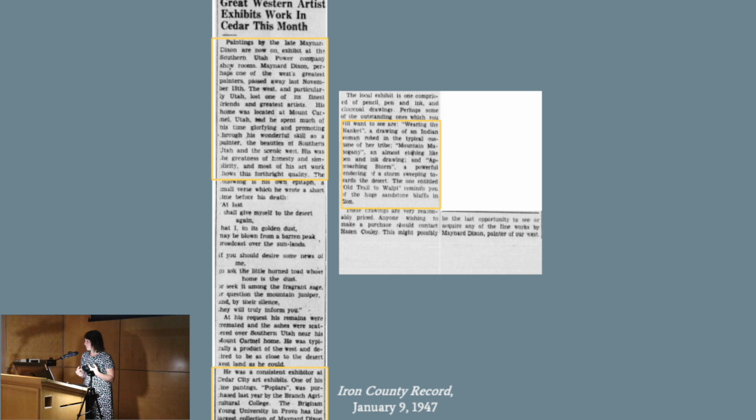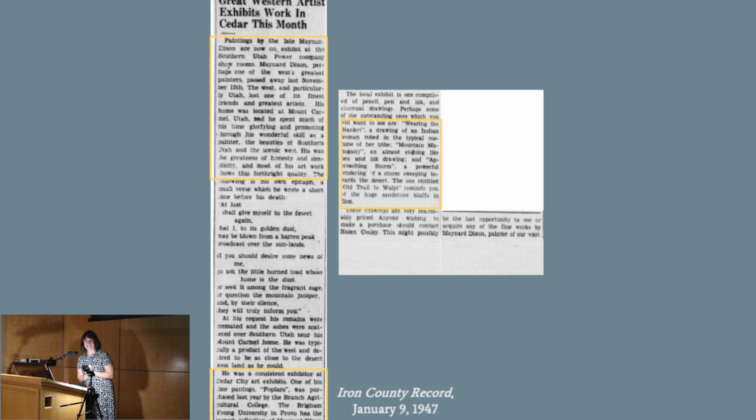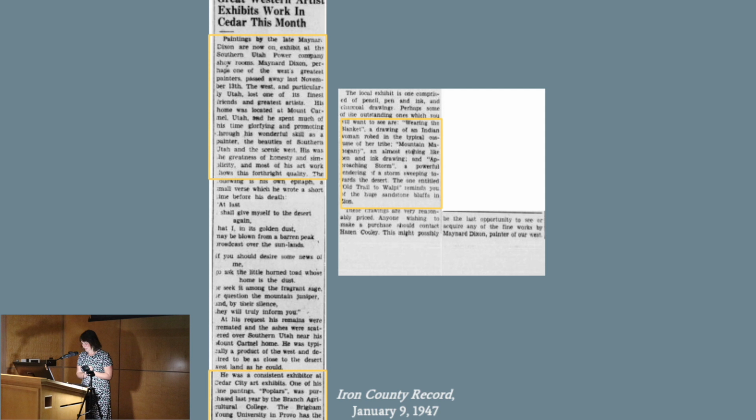And then it says at the bottom of the first column, he was a consistent exhibitor at Cedar City Art Exhibits. I'm not sure how consistent. I haven't found evidence of that. But one of his fine paintings, of course, it says again, Poplars, was purchased last year by BAC, and notes that BYU has the largest collection of Maynard Dixon paintings in the West, being valued at many thousands of dollars.